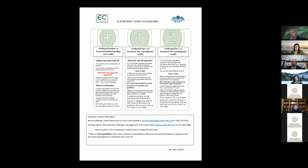Our policy is for 20 days, we're going to have you quarantine. I know everybody is now in a panic: 20 days, I'm going to be off of work. I am going to work with you during those 20 days to see if there's an opportunity for you to return earlier, especially those that have been asymptomatic, which means you didn't have any symptoms. So there are possibilities of returning to work before the 20 days, and we will review that with you while you are in quarantine and isolation.